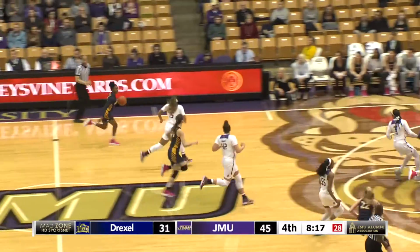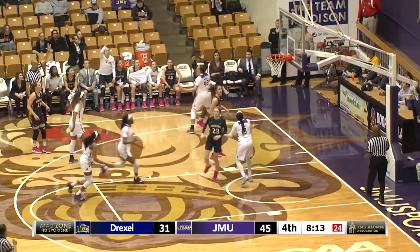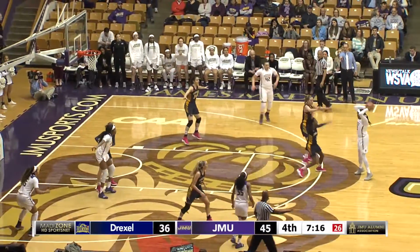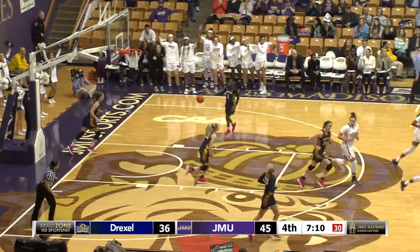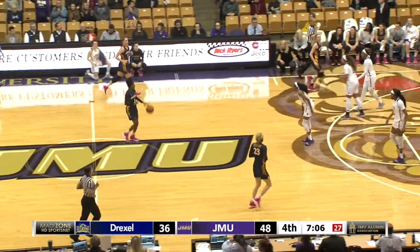Williams takes a tumble. She does not look happy after that. She'll hustle on down. Here comes the shot. What a transition there. Here's Lexi. She'll spot this one up and count that one. And when she has time to set her feet and take her time on that shot, she has a really good three-point shot as well.